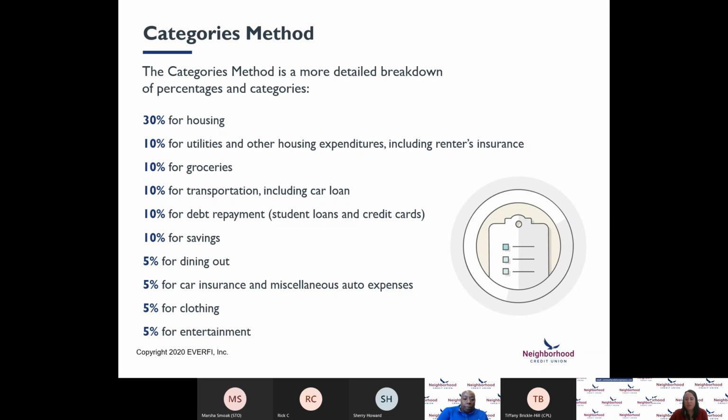For clothing, it says 5%. For Marta, that's $100, and that is what she's spending every month. And finally, for entertainment, 5%, that's $100 for Marta, and she's currently spending $40. So lots of numbers I just threw out there, I know, but it's just another example, another method for you to use.